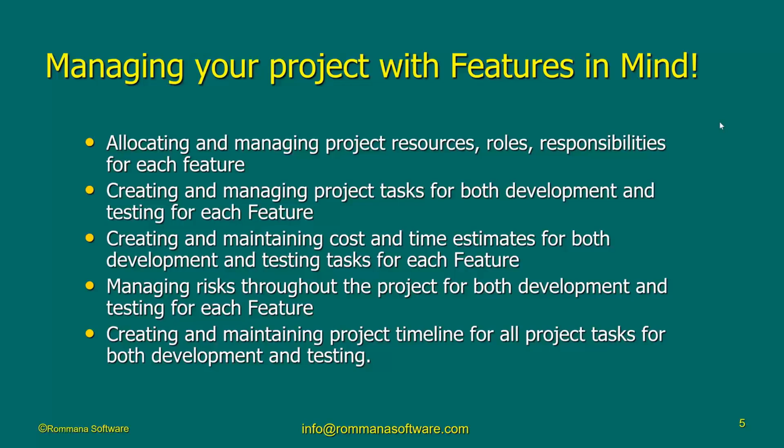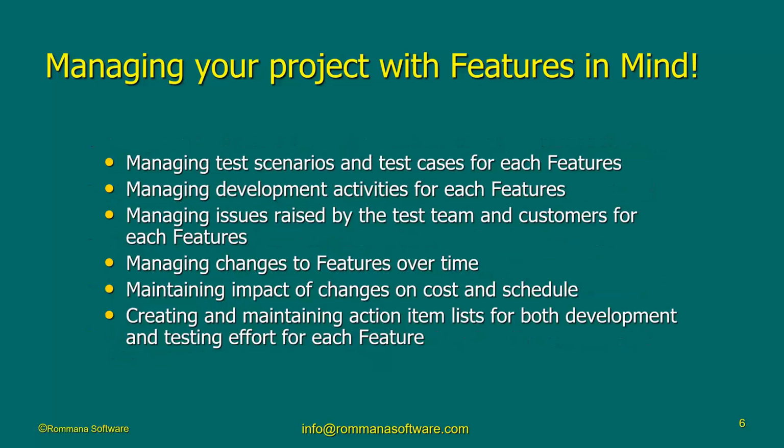We need to create estimates for each one of the tasks, how much time we need in order to build the feature, how much time we need in order to test it, and so on. We need to know if there are any specific risks that have to do with the features, and we need to think about that. We have to have our project timeline, as we're going to see in a little bit, how the project timeline is done feature by feature.